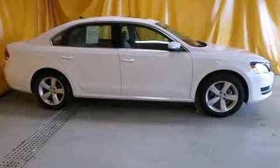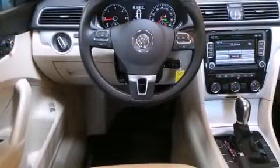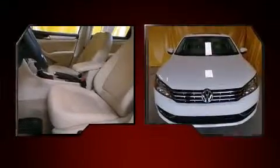Treat yourself to a test drive in the 2013 Volkswagen Passat. This four-door, five-passenger sedan still has less than 10,000 miles. Performance and efficiency are both prioritized thanks to the efficient four-cylinder engine.